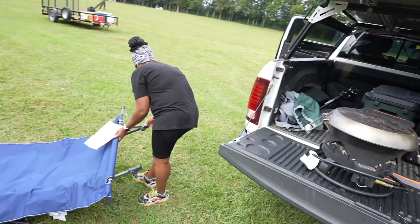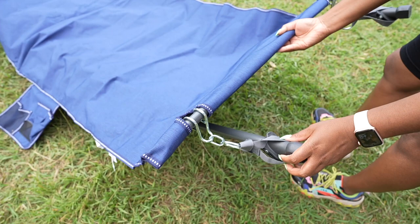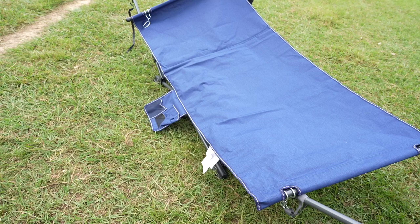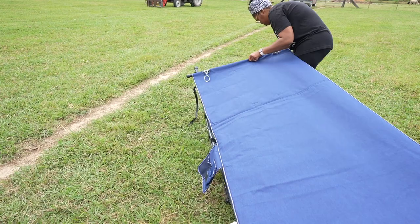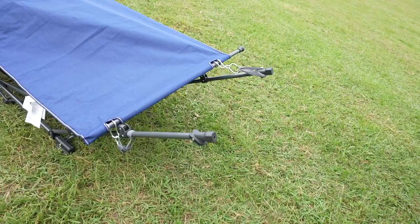Courtney's getting it ready. So we're just trying to see how to do it. Hold frame and gently let frame open to full extension. It says unroll hammock sling attached to frame. Okay. Remove hammock sling by lifting each corner. Pretty much it. It's self-explanatory, really.